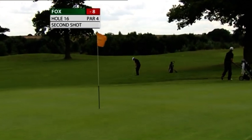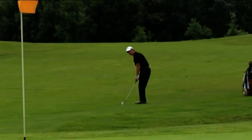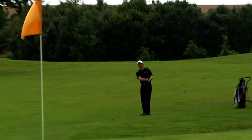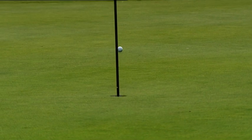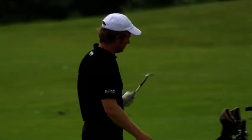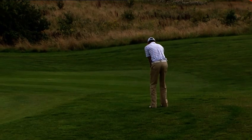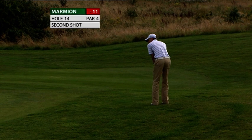You can see here, this is where Noel Fox's drive ended up on the 16th. Nice driving the green. 383 yards. I mean, it's not a long par 4, but still, he's probably only got 60 yards left into that flag. Just a little pitch. They're not happy with it, obviously. Wanted to get a little closer than that. Try and put a bit of pressure on this man.